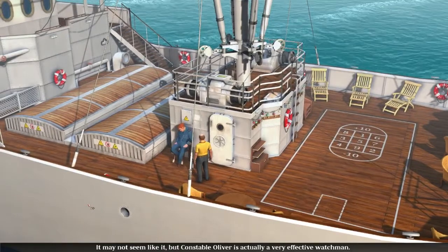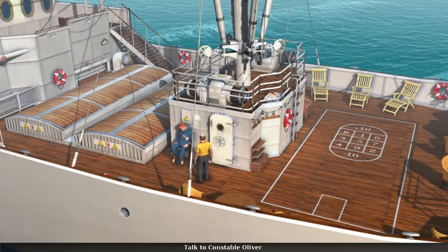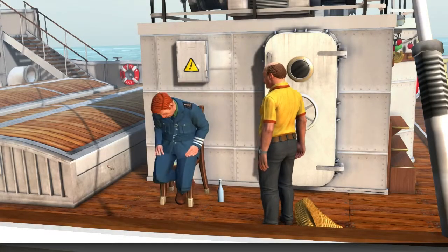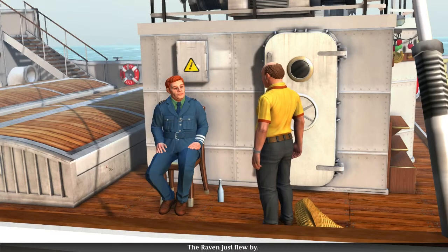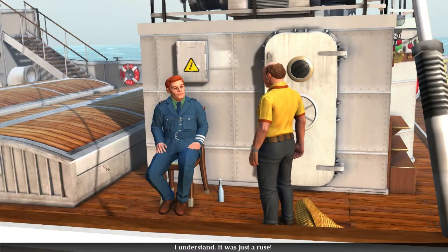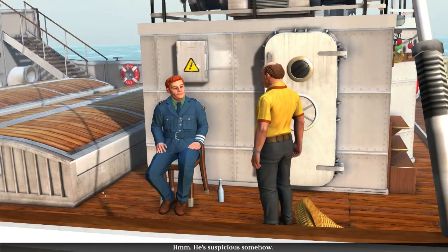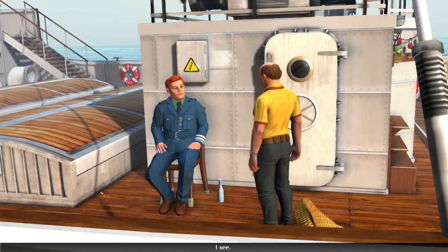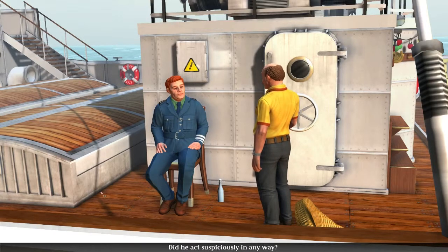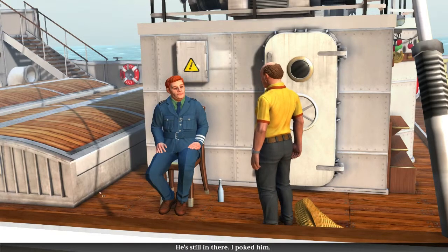It may not seem like it, but Constable Oliver is actually a very effective watchman. How could you tell? What's going on? The Raven just flew by. What? Or at least, he might as well have. I wasn't asleep. I understand. It was just a ruse. Any conclusions about our young stowaway? He's a bit suspicious. Foreign and whatnot. I see. Did he act suspiciously in any way? No. The shot surprised him as much as it did me. Looked in on him earlier. Still seems to be asleep. Covered with a blanket from head to toe? Aha. He's still in there. I poked him.